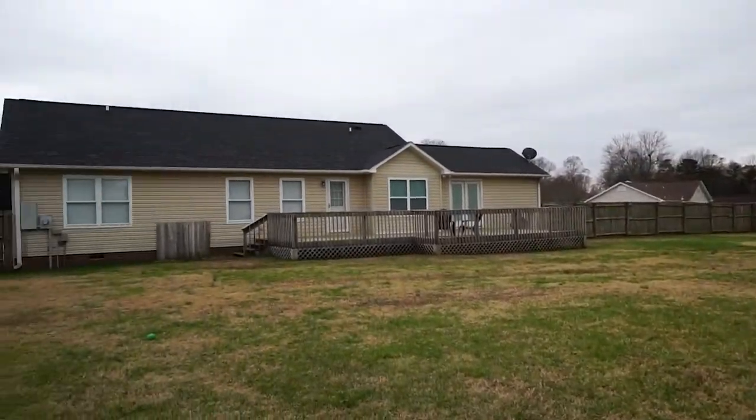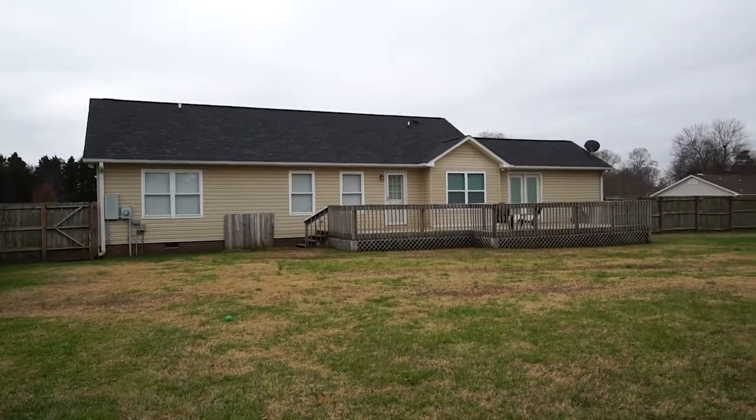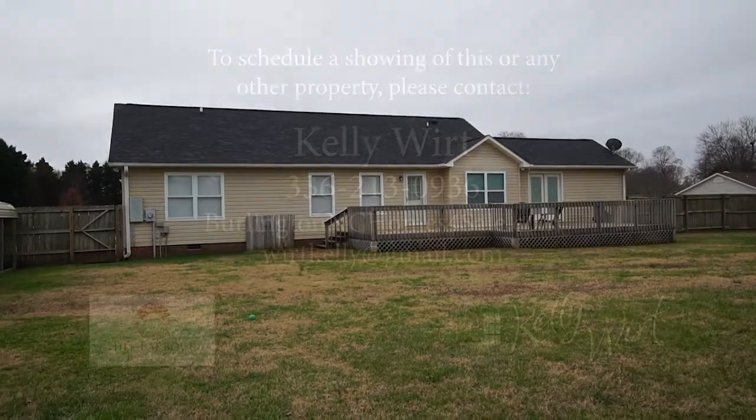And then here's a final look at the back of the house. Again, we are at 5803 Harvest Springs Drive in South Greensboro, North Carolina.